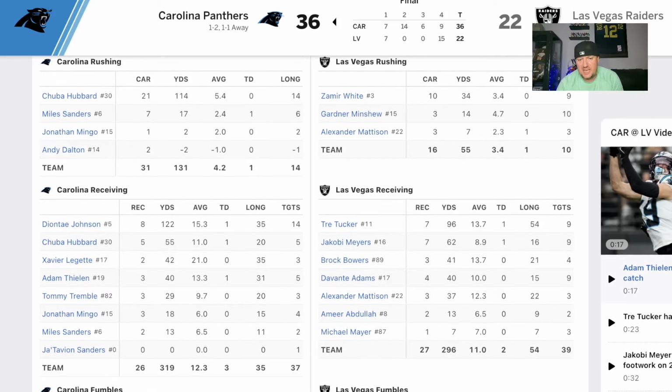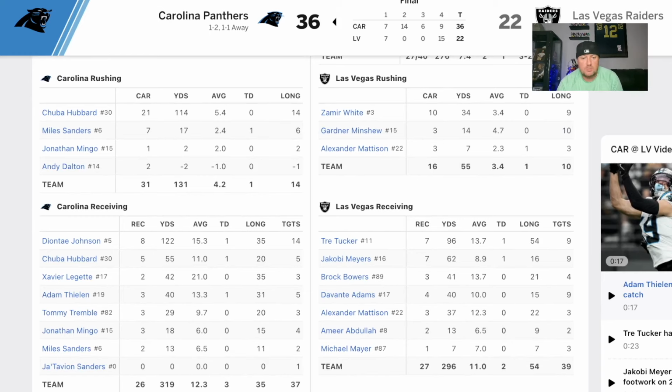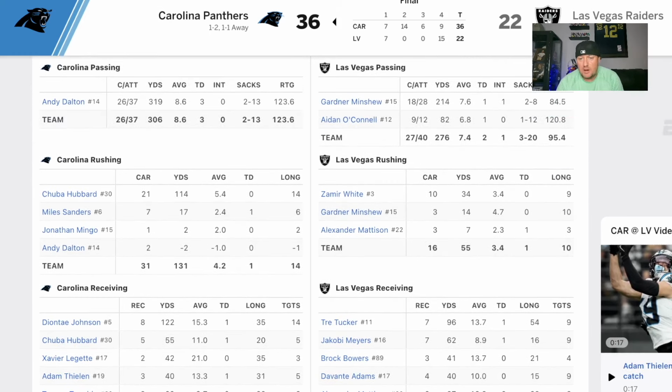And we're looking at this team. Zamir White is the bust of fantasy football. Alexander Mattison's probably going to start stealing his lunch. And the Raiders are going to have to throw the ball more. Plus, this was not the game script for Zamir White.